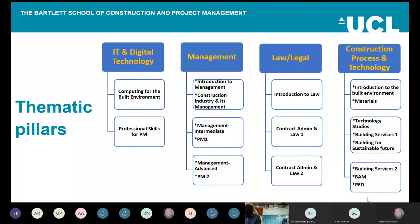BAM is the build asset management, which also looks at the management of the assets. So if you've delivered a project like a hospital, how do we manage these after post-occupancy? Then PED is the project evaluation and development. So it looks more at real estate, how as an industry we develop these real estate developments, the cost of land, how do you develop to make profit, whether it's commercial or residential.